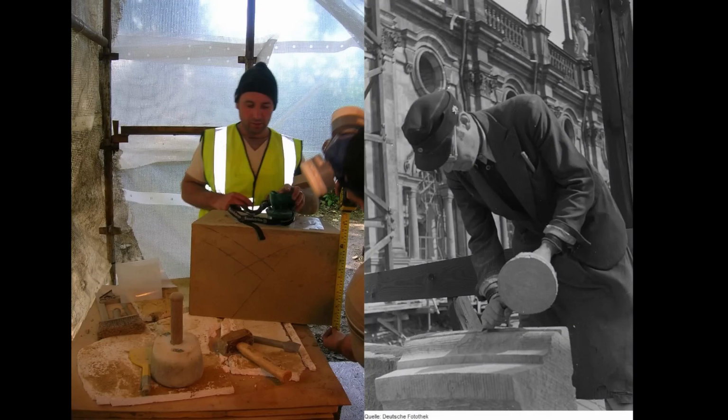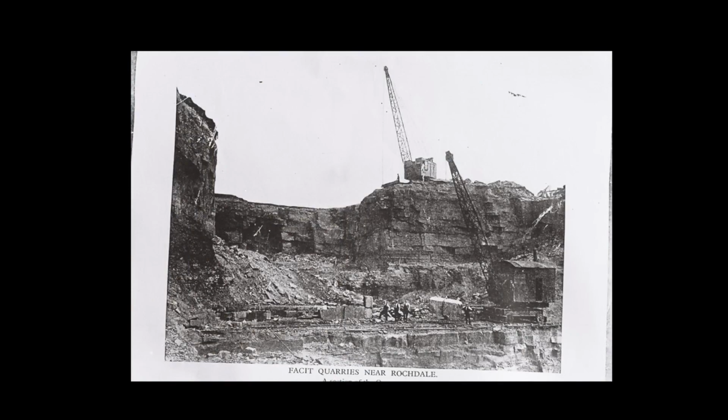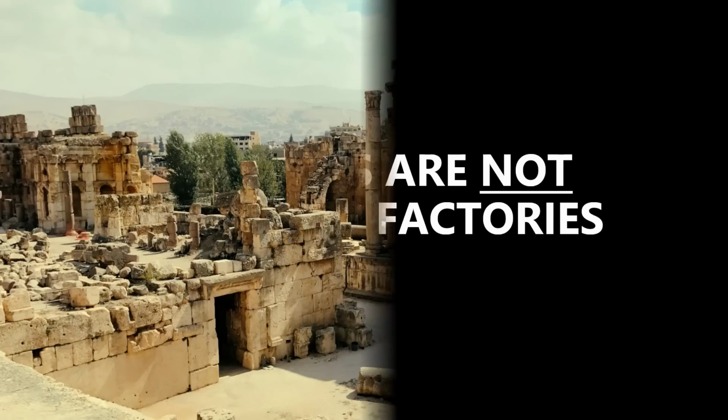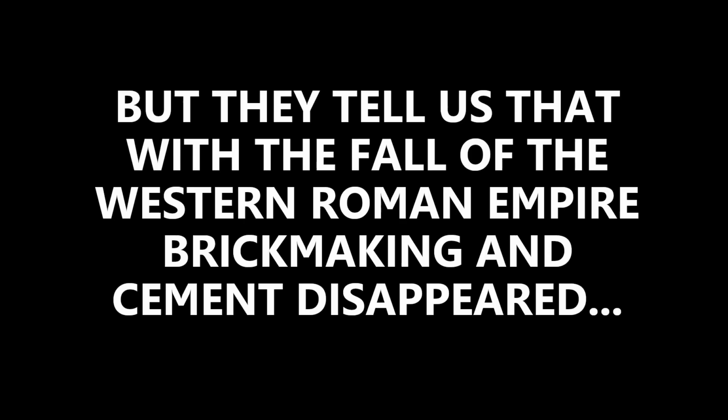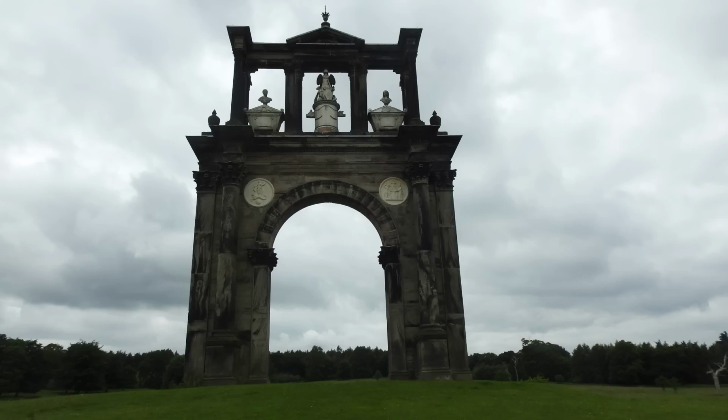We also have a lot of very old quarries. Quarries are not concrete factories. The megalithic seems an impossibility, yes, but the cathedrals are very possible. I'm not disputing pouring as a reality, but they tell us that with the fall of the Western Roman Empire, brickmaking and cement disappeared, only to resurface again right at the end of the Middle Ages, as the Renaissance began. Who or what rose again? Rome did. Masters of cement.